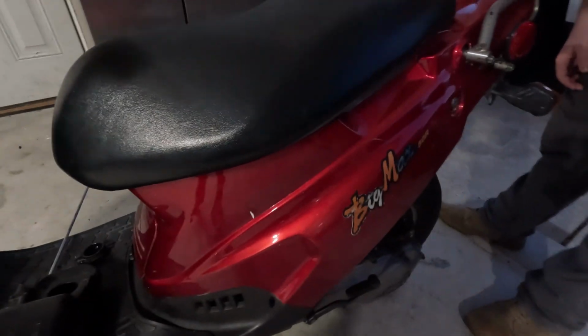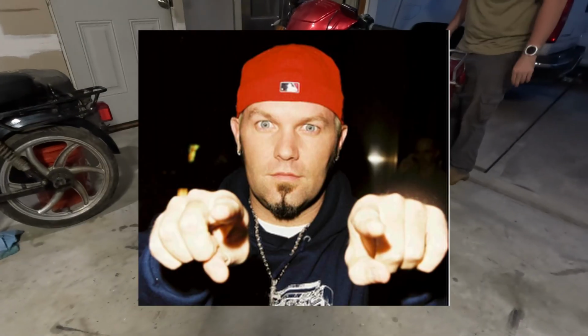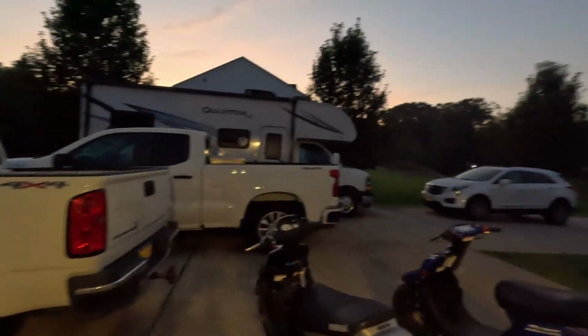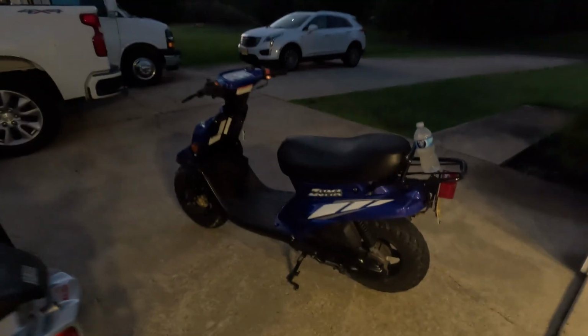Ripping the stickers off this John, it looks a lot cleaner. Yeah. While there's still a tiny amount of daylight out, we are going to take the scooters, go wheelie about.